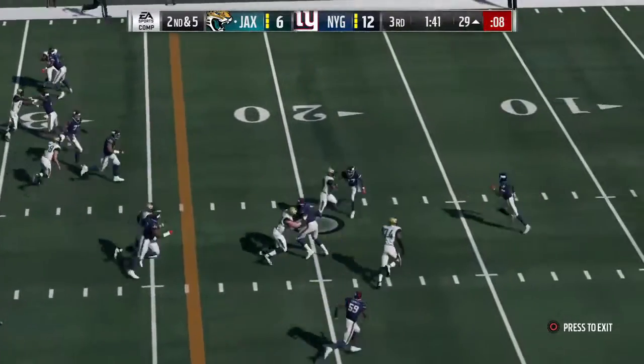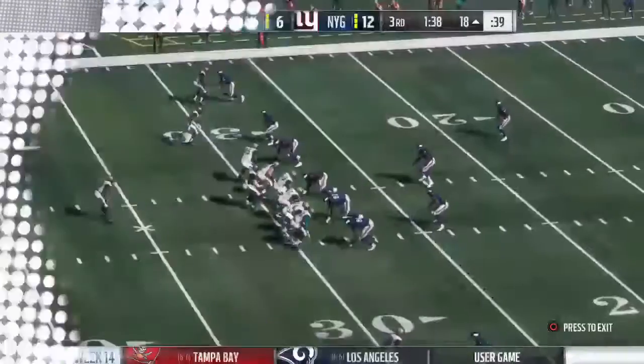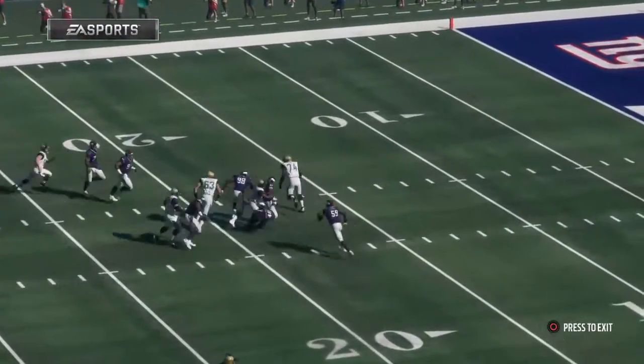And a give this time to the tailback. And inside the 20 before he's brought down. 11 yards there for Jacksonville and a first down as well.